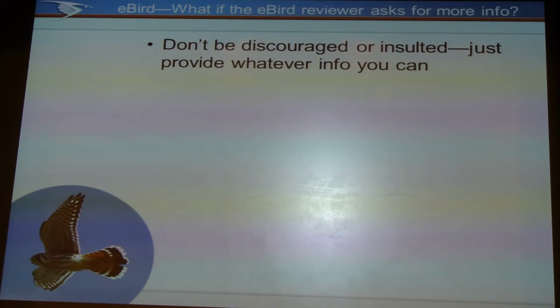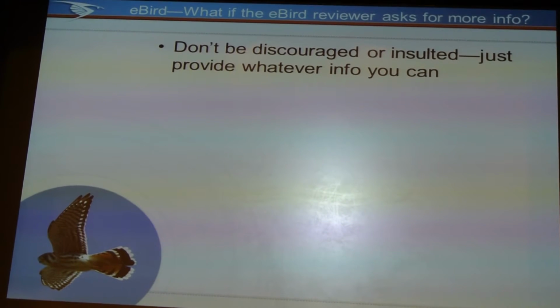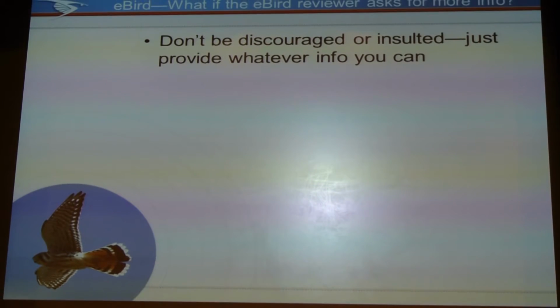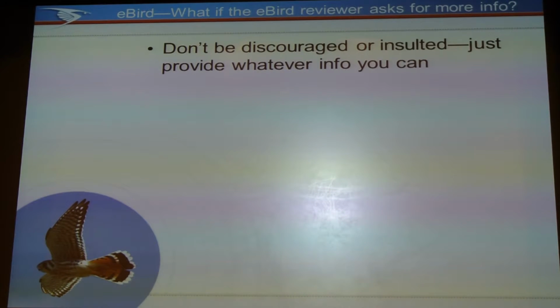Okay, now a couple notes on what to do if the eBird reviewer asks for more info. Don't be discouraged or insulted. They're just trying to do their job in quality control. It's all about quality control on the data. You might be a really good birder and know what you're talking about, but the system is set up to filter through everything and make sure that the only stuff that gets in is what we're really sure about. So just try to go along with it if you have the patience, and provide whatever information you can. Ultimately, if you can't provide all the information needed, so be it. It's fine. It's not a condemnation of you. This is just how it works, and you can still keep it on your own lists.